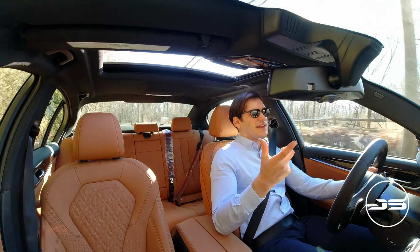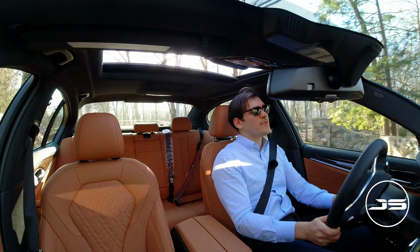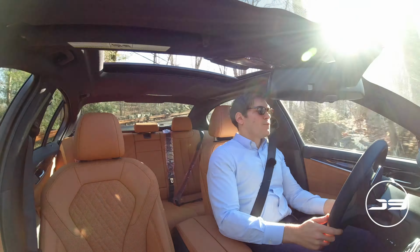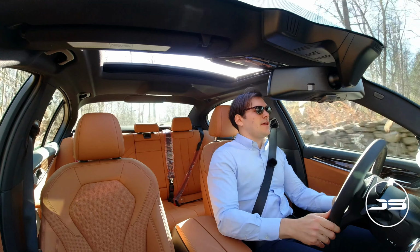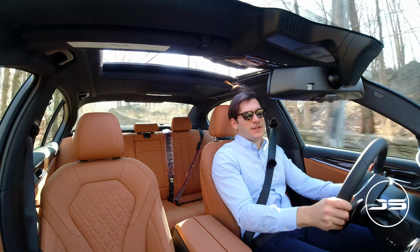So I guess the only question left to answer is, is it fun? Because this is a BMW. It's supposed to be. So, sport mode on a back road, nice and windy. How does it handle? Well, very, very minimal body roll. It handles really nice and flat. It really doesn't feel as heavy as it is, which is a really good thing.